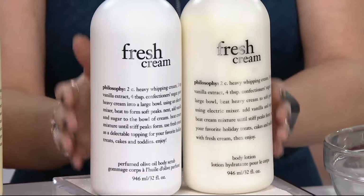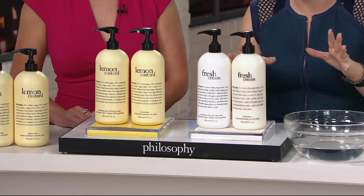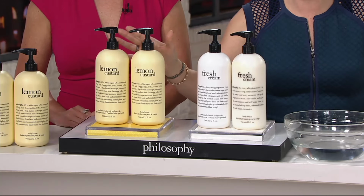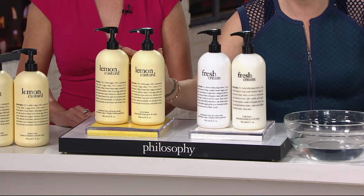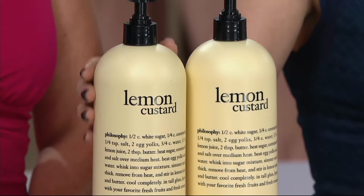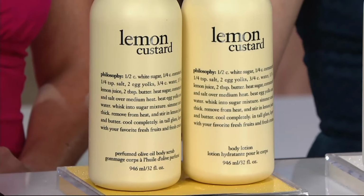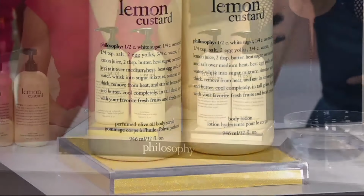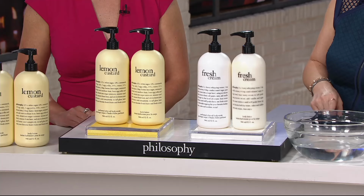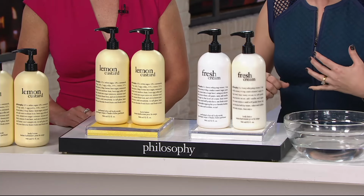Fresh cream, which I like to call the pure grace of the yummy fragrances because it plays so well with others. But the lemon custard, now first of all, this is the only place you can actually get the olive oil scrub. They do not release this anywhere else except to us at QVC. And this is the latest and greatest edition of fragrances. It used to be just the fine fragrance. Now the yummies are coming in here, and lemon custard is the newest one. 288850 is your item number, and you may lock this into auto delivery.